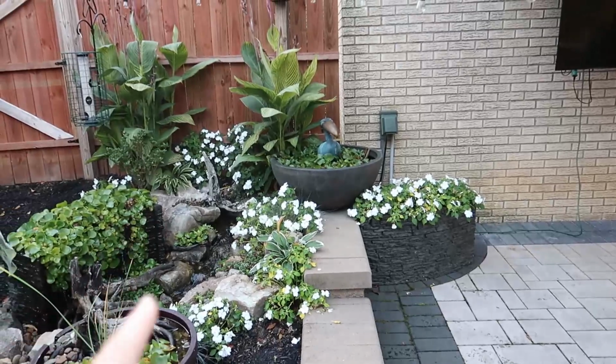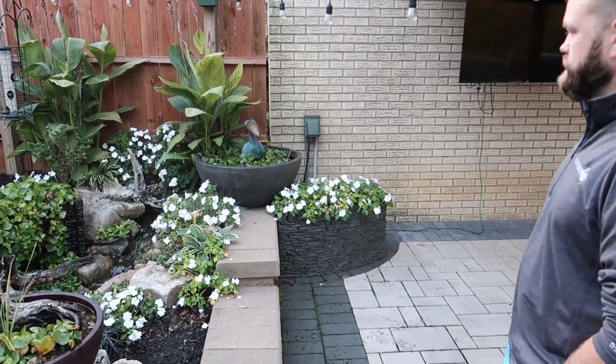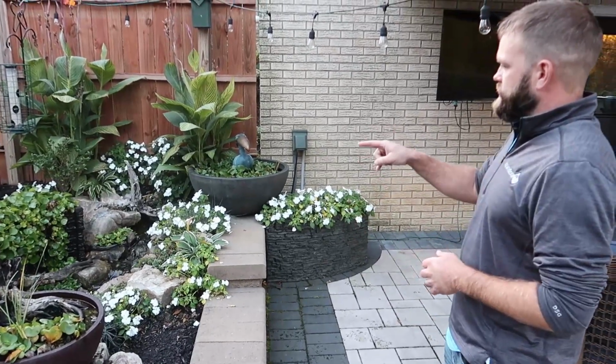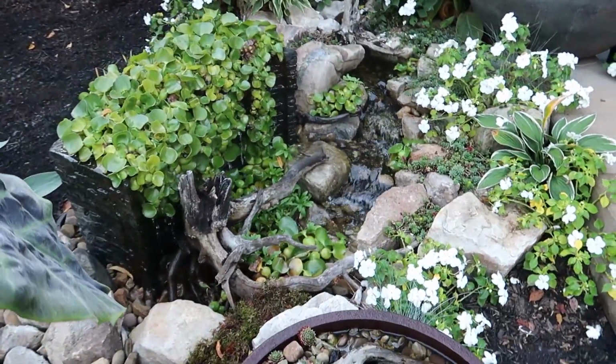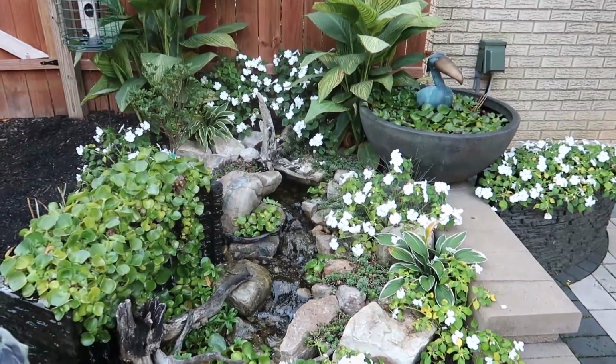Yes. Pondless waterfall going in there. You've got a couple of bowls, you've got a couple of architectural walls. If we were to do something very similar to this, we're probably looking at maybe $6 grand overall. Wow. What else could you do for that amount of money that would make this kind of an impact in a space? The smaller the space, we like to say, the bigger the impact water makes because of the life that it brings to an area.